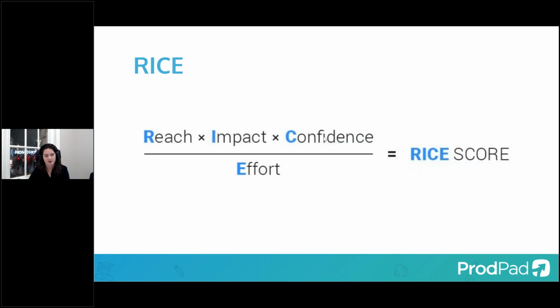Some people like this one, some people don't. I find that reach and impact have a similar take on each other, right? Like, what's the difference between the two at the end of the day? The confidence score, I'm not sure if it sits in the right place or not. So there's mixed reactions to this one. It has its benefits, it has its drawbacks, but it is one way of looking at things.